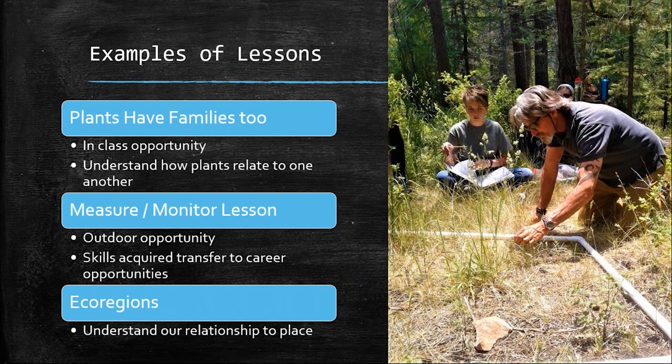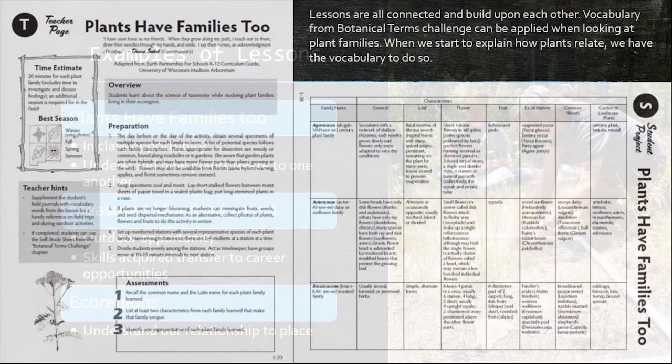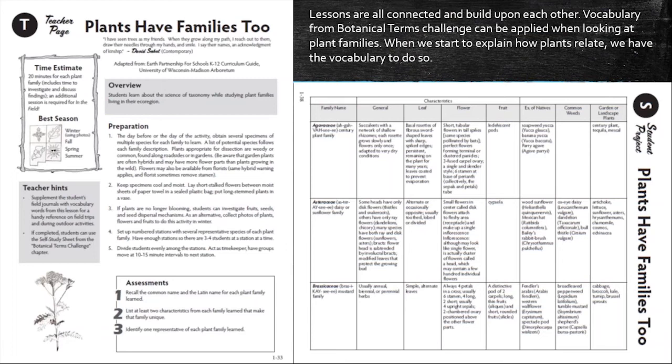It's a really wonderful 9 pages of that lesson plan, which dovetails into another 7 pages right after it, which is called A Place I Call Home. Really 3 wonderful lesson plans designed to have students understand plants, native plants, where they live, and some really cool monitoring skills that are easily transferable to different careers.